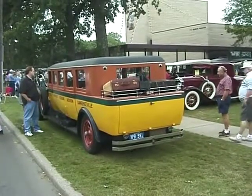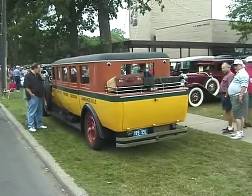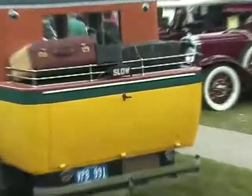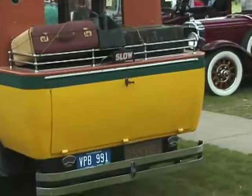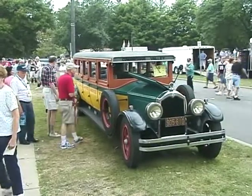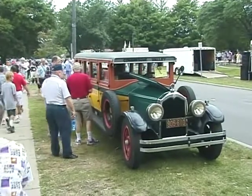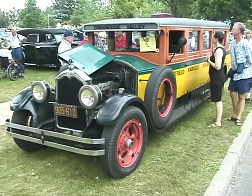1927, and I don't know how many doors it's got on it. I see 2 on this side. One of the things I noticed is that this has a slow light on it. Not to be confused with a stoplight. This has all the doors on this side. The other side, they didn't put all the doors on it so that they could have a place for luggage. 1927 flexible bus.